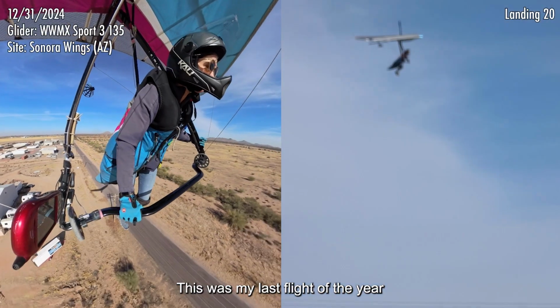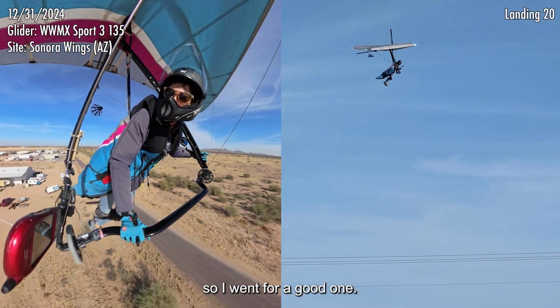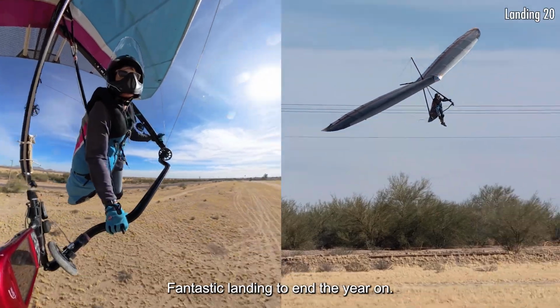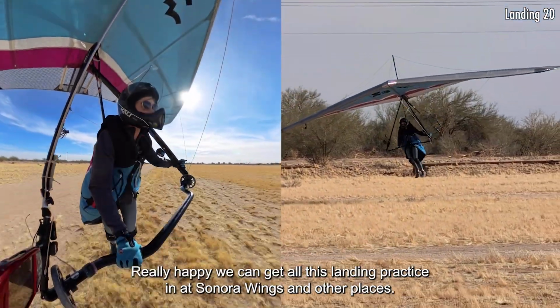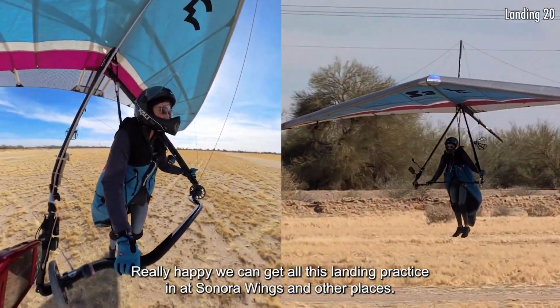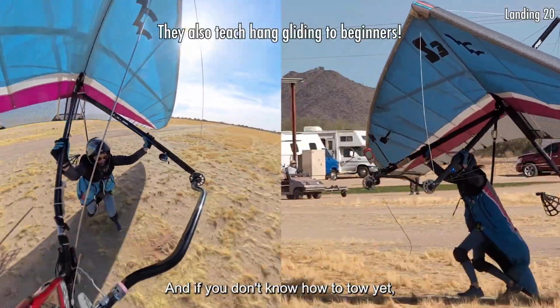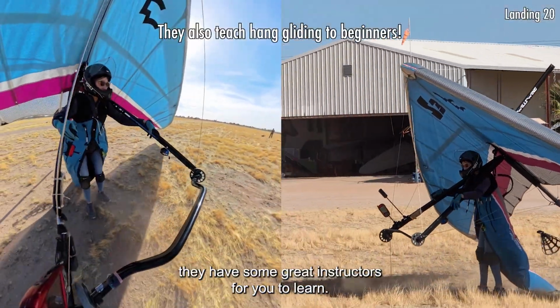This was my last flight of the year, so I went for a good one. I did not get close to the cone, but I had a great touchdown, fantastic landing to end the year on. Really happy we can get all this landing practice in at Sonora Wings and other places. If you're a hang glider pilot, I really recommend going there. And if you don't know how to tow yet, they have some great instructors for you to learn.